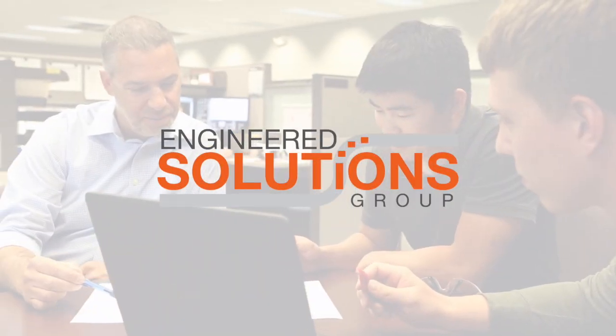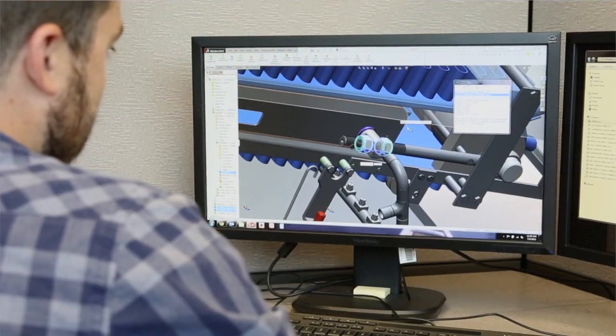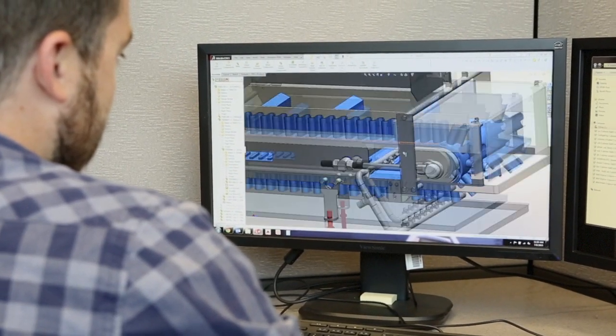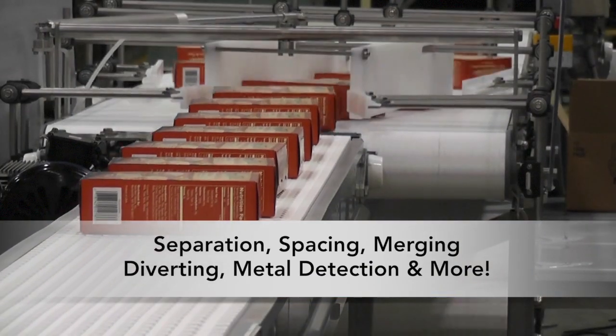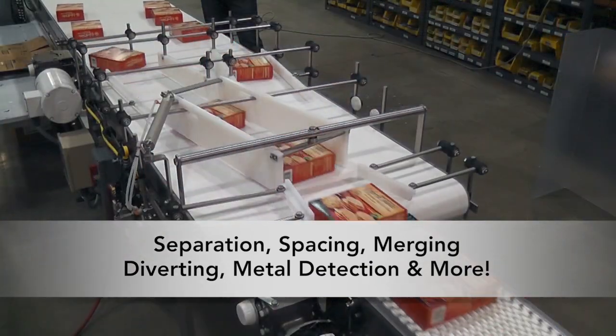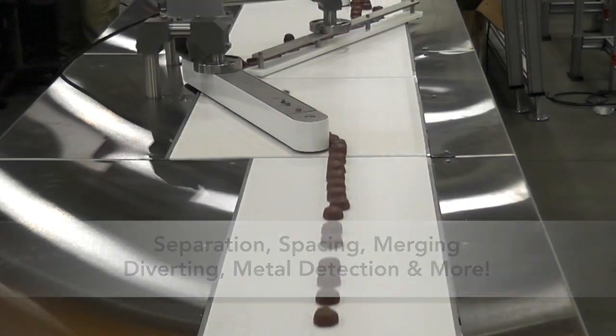Through our Engineered Solutions group, Dorner can provide a variety of solutions for product handling, including product separation, spacing, staging, merging and diverting, metal detection, and more.